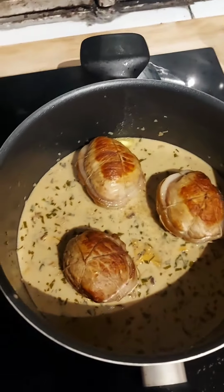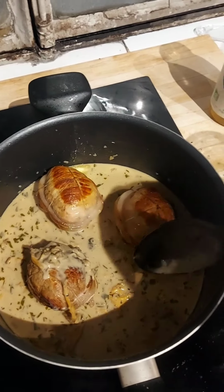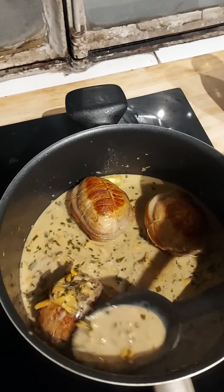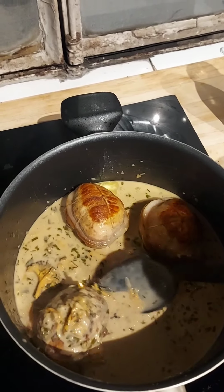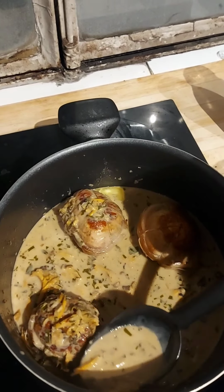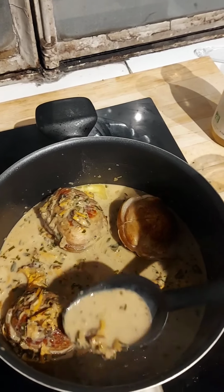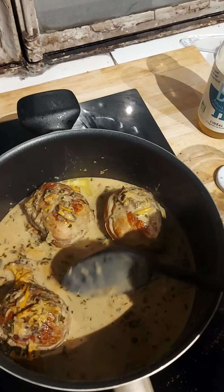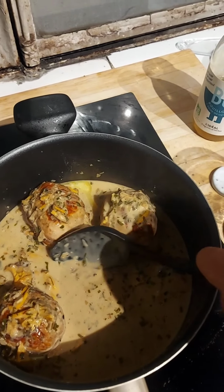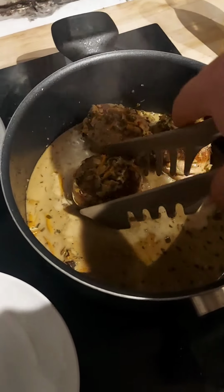Return your beautiful veal and coat them with your sauce. I also added all the resting juices, just common sense. And let that beautiful chanterelle pepper sauce just sit there and infuse into them for a moment. This is bistro cuisine at its finest. Just so you understand, this is a steak of veal that has been stuffed with a combination of veal and sausage meat and different herbs and spices, then wrapped up and served.